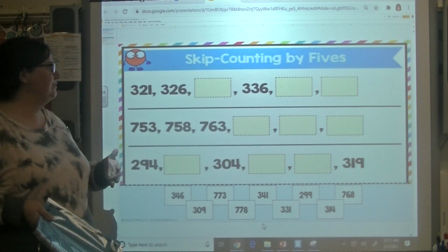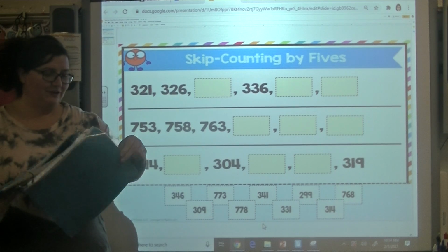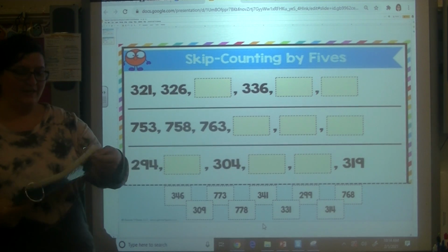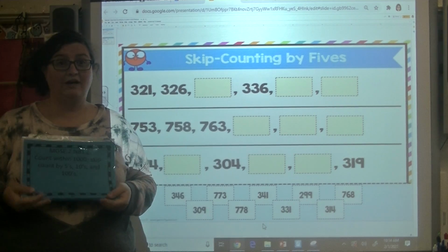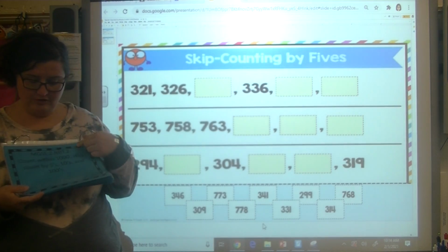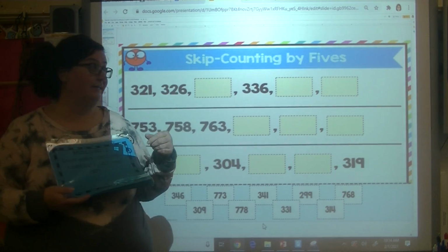We're going to do some reviewing this morning of several skills that we've learned. The first thing we're going to do is review skip counting. You should have already practiced skip counting with the numbers within 1,000. So your standard says count within 1,000. Skip count by fives, tens, and hundreds.